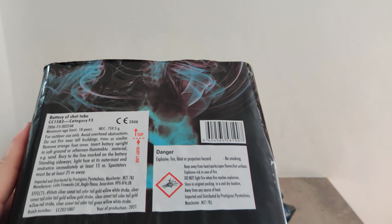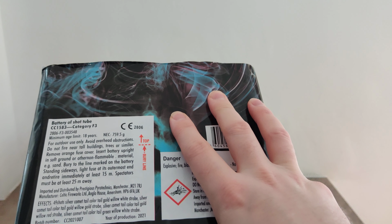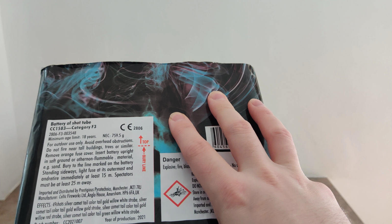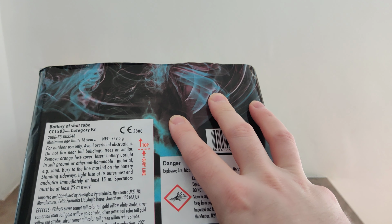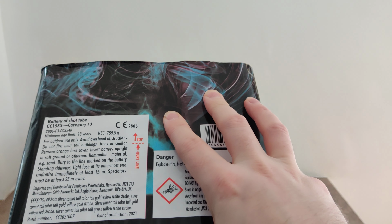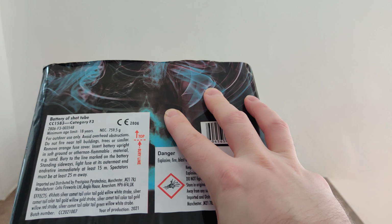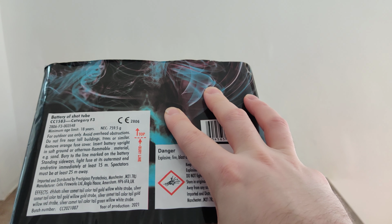And I've got high hopes for this one. This one's a bit different from the others. The sort of pace of it's a lot different. It's 759.5 gram NEC. That's fantastic. Obviously, it's Cat 3, so you need a big garden. You need to be 25 meters away. Well, the spectators do, and the fire needs to be 15 meters.